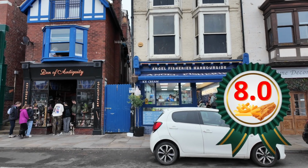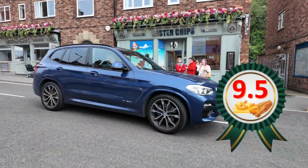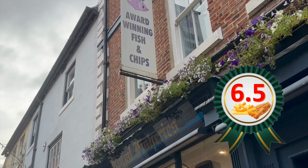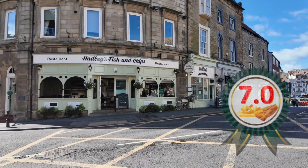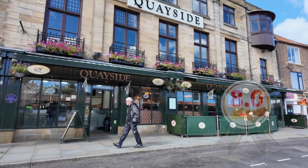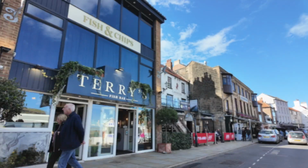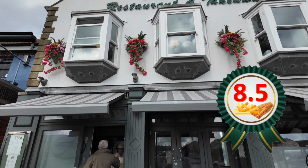Well, here we go with the scores. Angel Fisheries scores an 8. 9.5 for Mr. Chips, they were brilliant. Only 6.5 for Royal Fisheries. A 7 for Hadley's Fish and Chips, not too bad. Quayside Fish and Chips gets an 8, very respectable. 6 points for Terry's Fish Bar, not very good at all. 8.5 for Trenchers, one of the big boys, they were good.